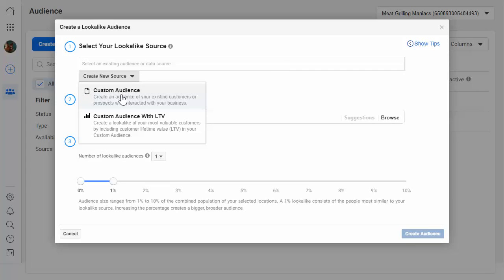So what we want to do is create a custom audience or a custom audience with LTV. LTV means long-term value. And this is where you would take the customers from your store, also the number of purchases that they had, along with their name and their email address and where they live and all that kind of information. Obviously, you don't need to put in where they live. I usually just do email, name, and how much money they have brought in so far.